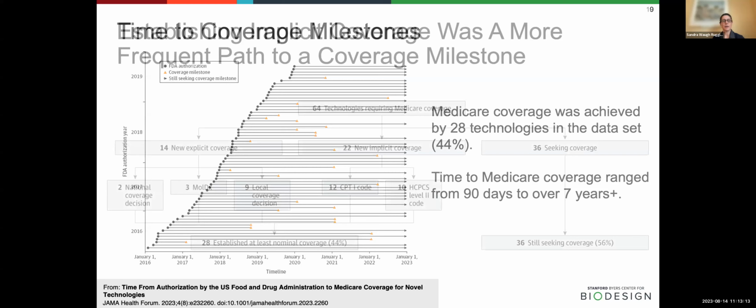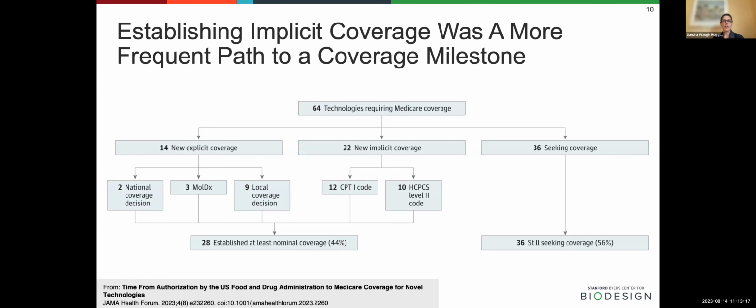So how did these technologies that established coverage, how did they accomplish it? Well, they accomplished it through both these explicit and implicit coverage milestones. It was more likely that an implicit coverage milestone was reached than an explicit coverage determination. You can see here the distribution between the ways that the technologies achieved coverage. Now, if you were to add up the NCDs, the LCDs, all through that middle row there, you'll see that adds to more than 28. 8 of the technologies established at least nominal coverage through both explicit and implicit coverage milestones. And again, 36, or 56%, are still seeking coverage.